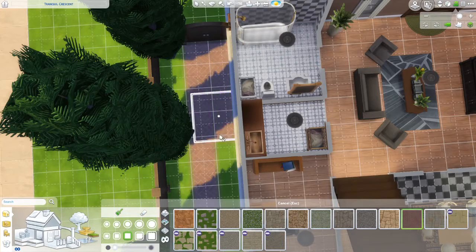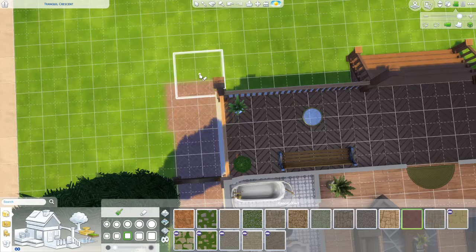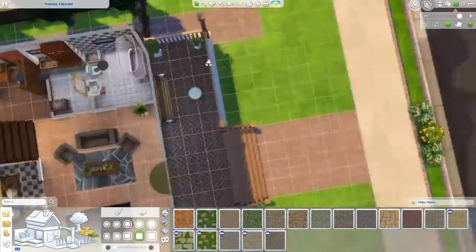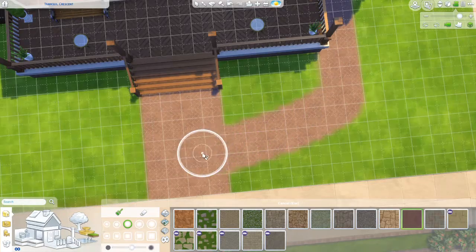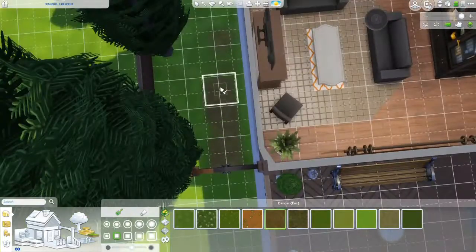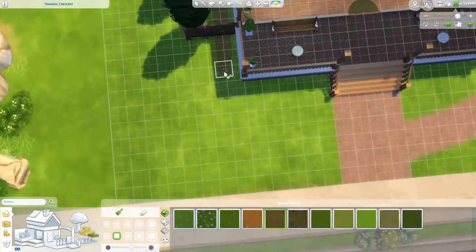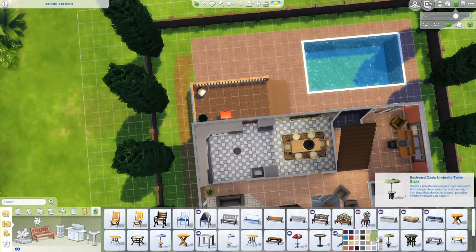I ended up making that brick go all the way to the front and leading into the house. And then I connect those two. And then on the other side, I just do dirt. I don't know why. This is the brick house, but I didn't want to put too much brick, so I decided to mix some stuff up.